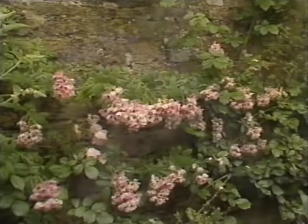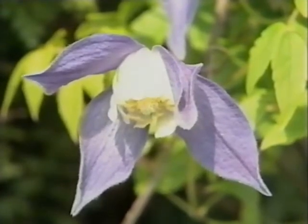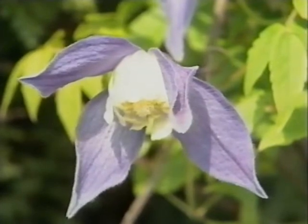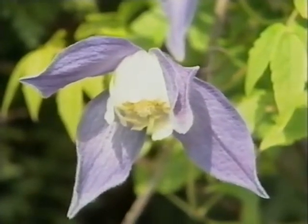You have to crane your neck a bit to see this lovely spring flowering clematis, that Clematis alpina. It's a very pretty one, isn't it? I love the spring flowering ones, but they come out from April and May onwards, and they do a really good job, don't they?